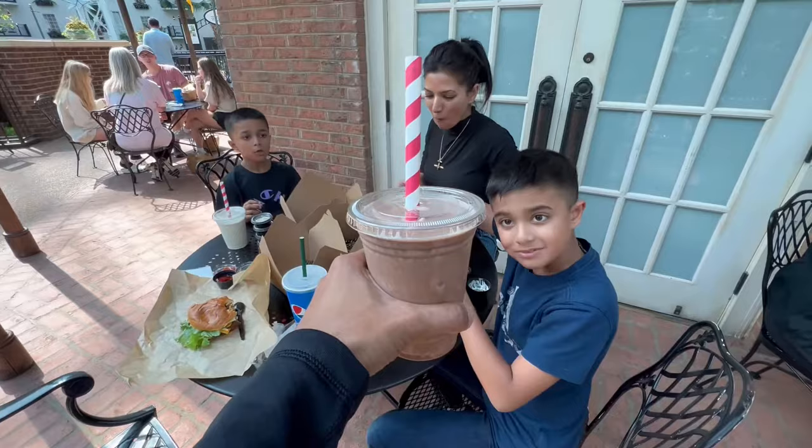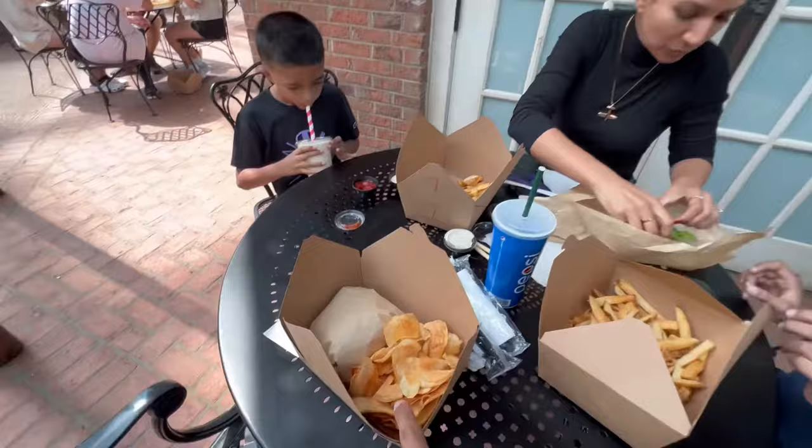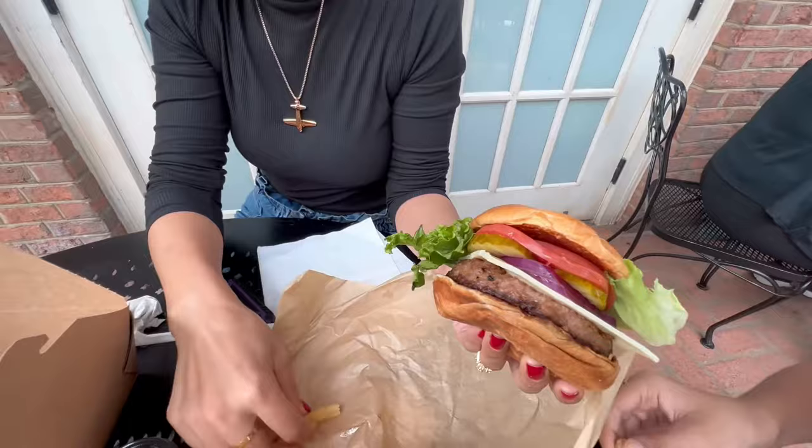Thank you, sir. Khiz, special delivery. All right, so we got hungry and stopped for some house-made chips. Oh, let me see that burger. Oh, that looks pretty good. So now we're gonna enjoy this.